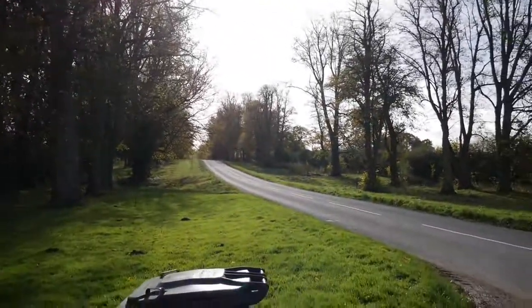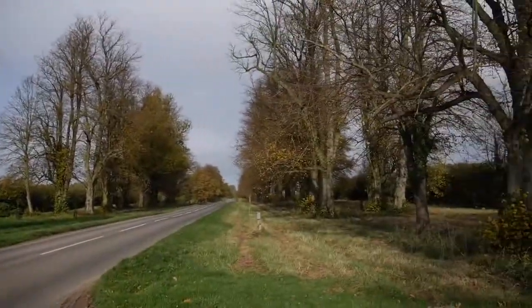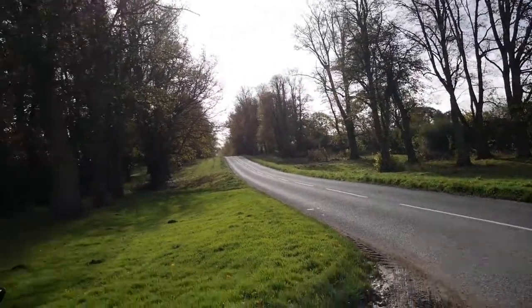Yeah, basically we're just doing some cinematics here near Castle Howard. That's where we are today. The roads here are absolutely insane, and we've just got so many drone shots of the road. Oh my god, it's just been spectacular.